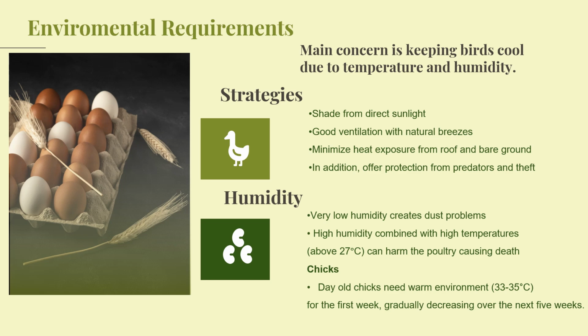Very low humidity creates dust problems. High humidity combined with high temperatures, above 27 degrees Celsius, can harm the poultry, causing death. Day-old chicks need a warm environment, 33-35 degrees Celsius, for the first week, gradually decreasing over the next 5 weeks.